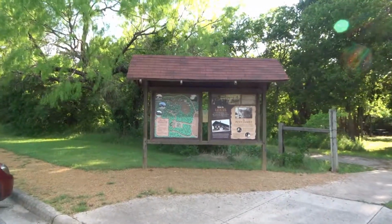Well, we've made it to Penn Farm, and we've been coming here for years. It's just a nice place to come and have a hike. On an after-rainy day, such as today, Penn Farm is usually open because it's mostly grass. So we are going to go take a short little hike around Penn Farm. Okay, stay tuned. So what we have here is a little map of the place.